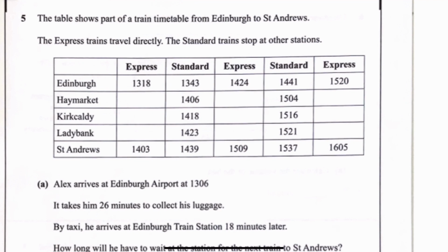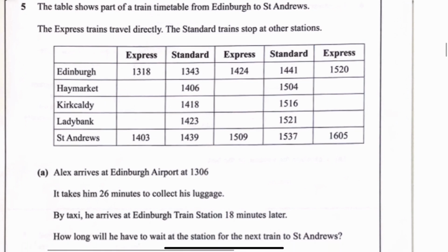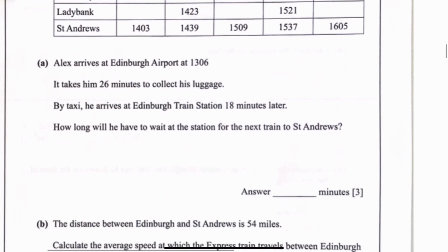Alex arrives at Edinburgh Airport. So he arrives at Edinburgh Airport at 13:06. So this is in 24-hour clock. It takes him 26 minutes to collect his luggage. And then by taxi, he arrives at Edinburgh Station 18 minutes later. So let me just see how long it takes him to actually get to Edinburgh Station.